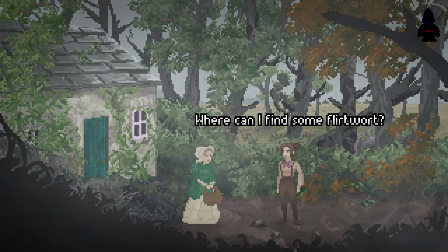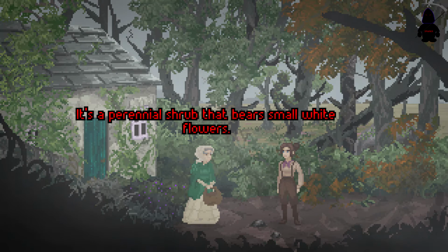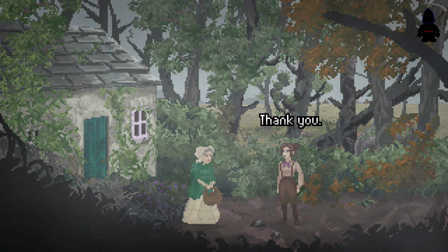Where can I find some flirtwort? Flirtwort is not commonly found around Bewley. It's a perennial shrub that bears small white flowers. Might find some growing out on the moors if you're lucky. Thank you.